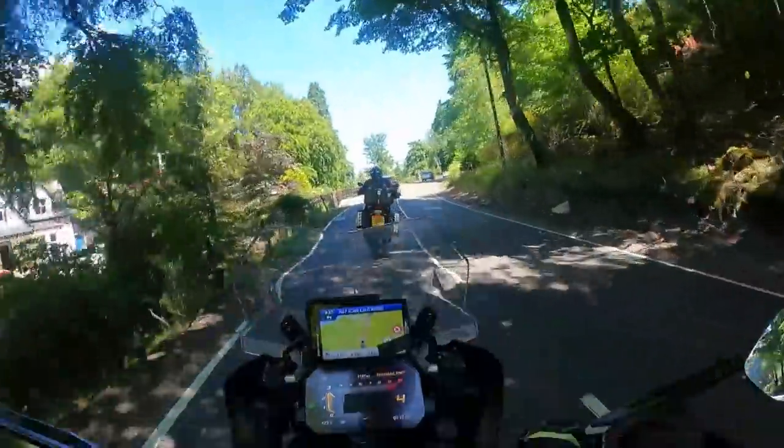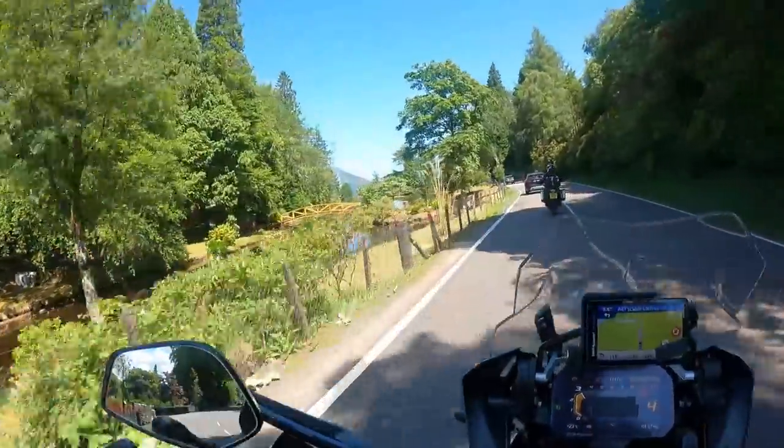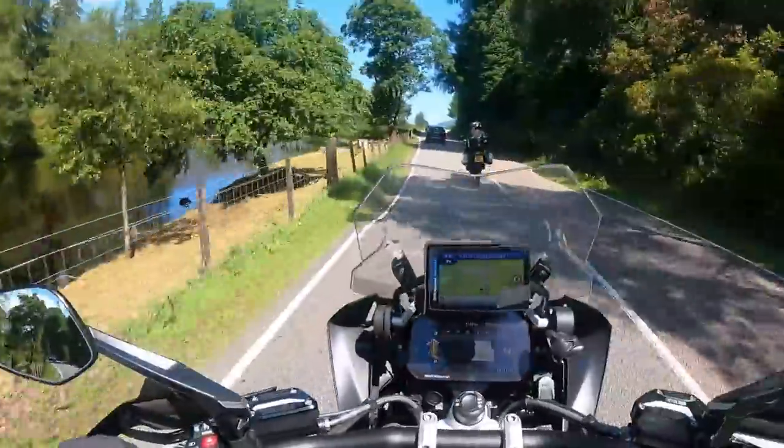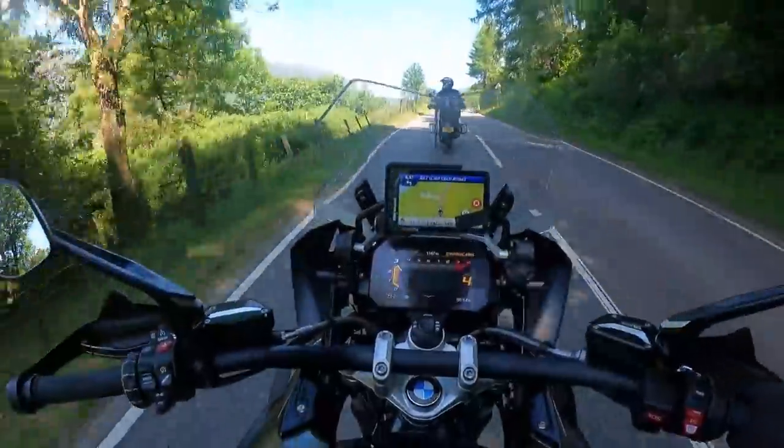Oh, someone's having a fire. There's a gorgeous smell of firewood in the air. There's a lovely bridge. Wow, that is a garden. Oh man, they are living the dream.